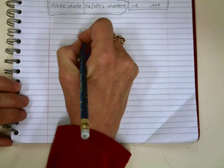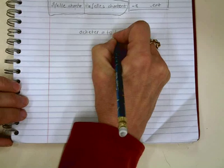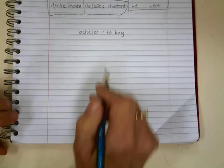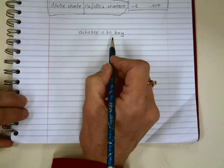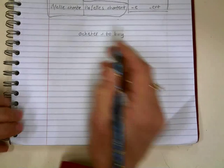Acheter, which means to buy, as you know. This is pronounced acheter. Répétez, acheter. Acheter. Acheter. Acheter. You do not say this E. And I'm getting to this in a minute.